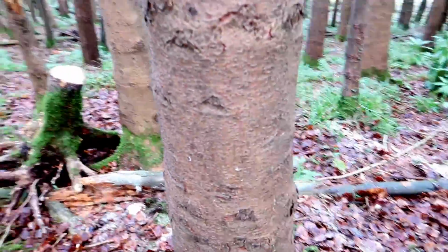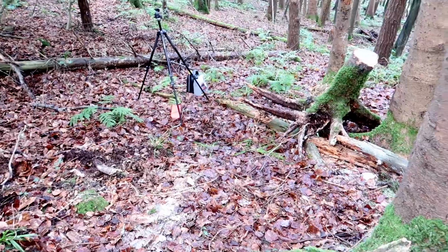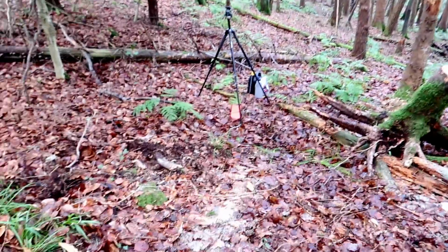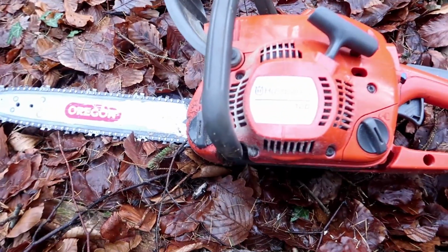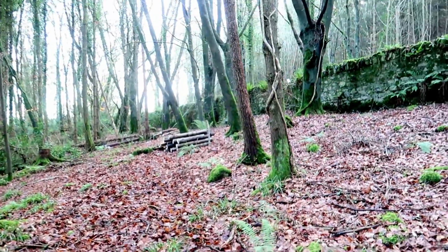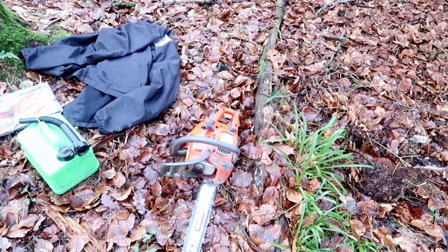And we were just talking with Nick, and he recommends Stihl, however you pronounce it. They're both Swedish-manufactured chainsaws. So if you're good at chainsaws, do you have any recommendation for the next chainsaw? Because this is definitely not a big enough chainsaw for what I would like to be doing. Husqvarna 120, 14-inch bar. I'm gonna need a bigger chainsaw. So if you have any recommendations, put them in the comments below. We're gonna move on to another log before we go to lunch.